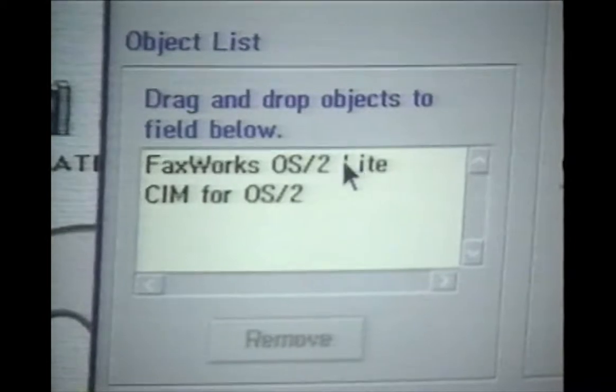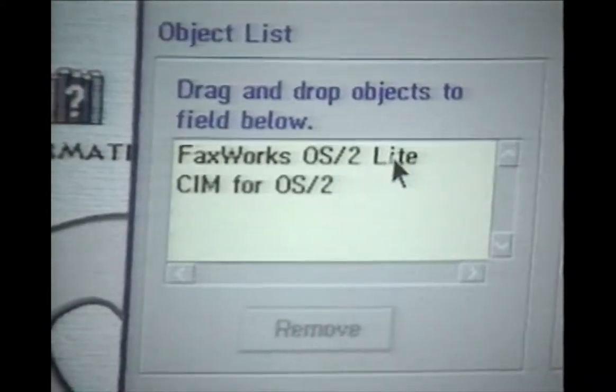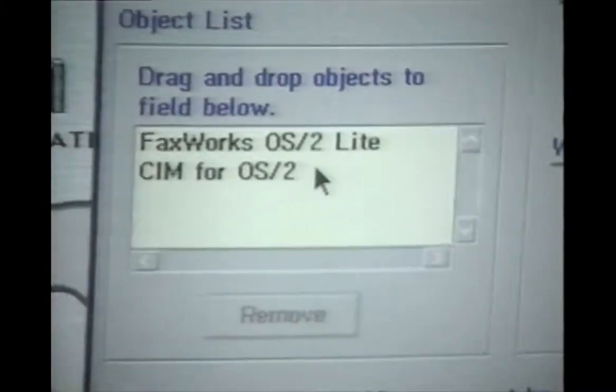If I wanted to go and fax one of those documents that's out there, well, wait a minute, I haven't installed my fax program. Well, from the Plug and Play menu, I select Options, Register Object, and here's a list that says when I plug in my modem, and let's go down to modem here, when I plug in my modem, I want a menu to come up and ask, do I want to start FaxWorks for OS/2 or do I want to start SIM for OS/2?